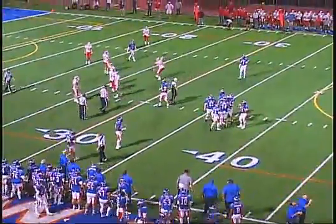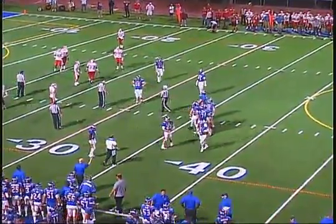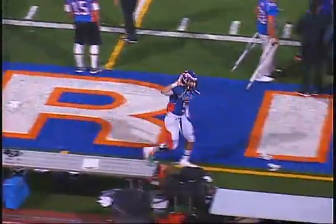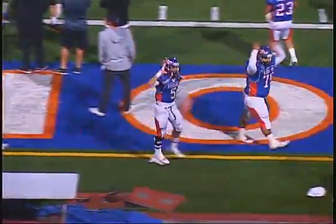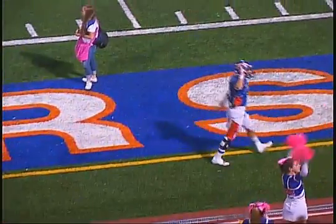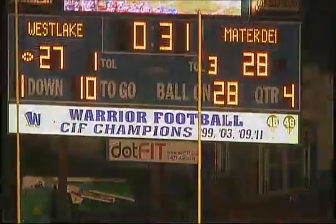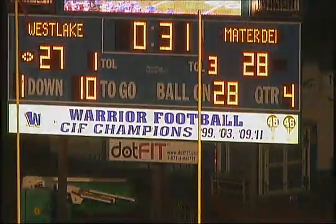Wow. That is huge. I'd love to see a replay of that, but that's huge. That's 15 yards. Wow. What a turn of events this game has had.